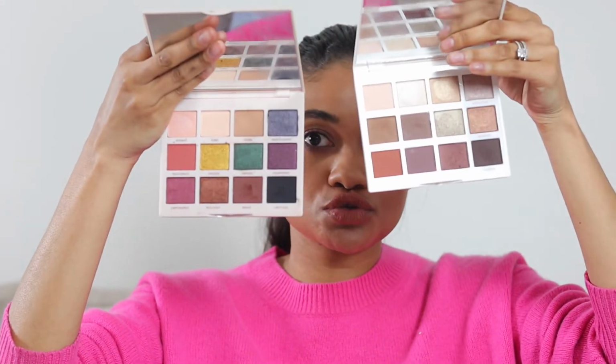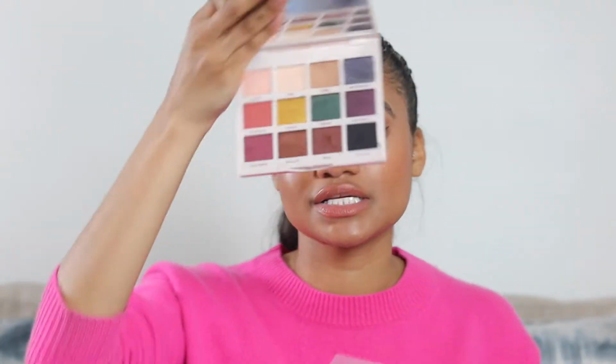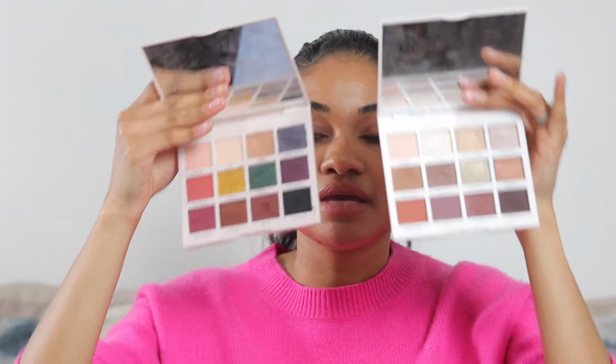I'm obsessed with them. I dip into the neutrals in these all the time. This is a neutral palette of dreams. It's just so, so good. The mattes are super buttery, super creamy, super blendable. They don't skip. They are just so, so good. And they last super long on the lid.